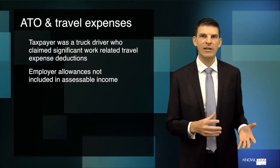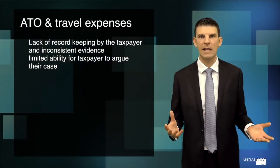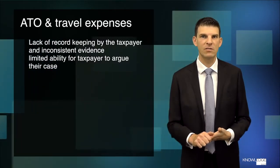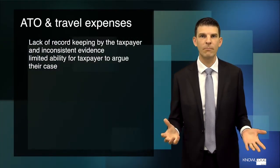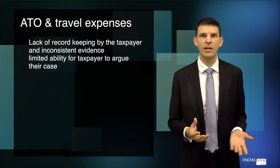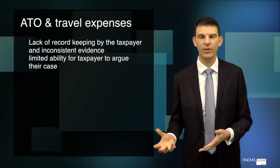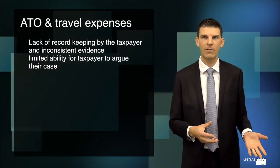Now, in this case, the taxpayer ended up pretty much losing the case, and it came down to lack of evidence and inconsistent evidence. And it's a common theme. Many times where taxpayers lose out, it's because of the evidence that they have, and it's not sufficient, it's inconsistent, and it just doesn't support the case that they're trying to make. And this is yet another one of those.